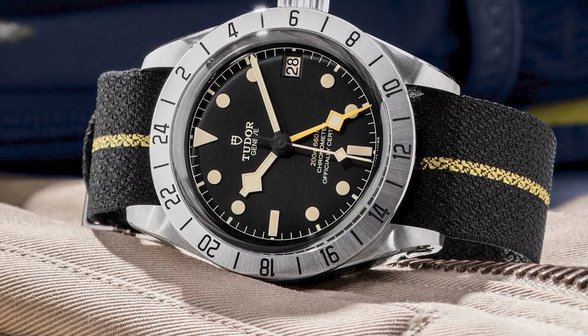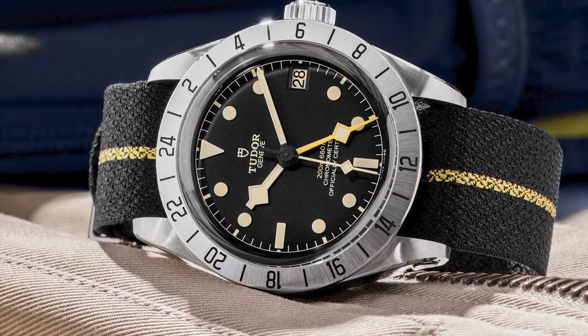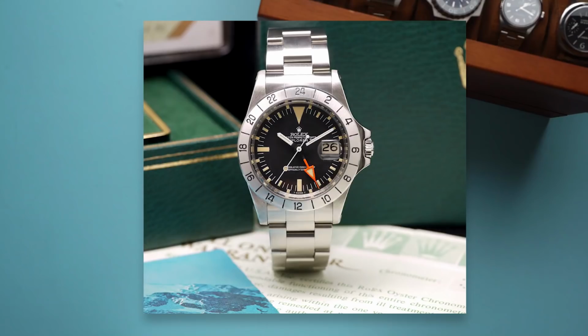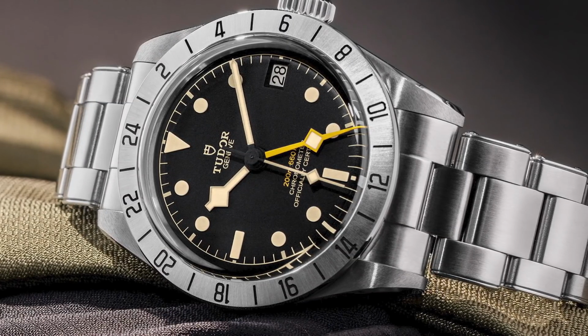And the real stopper for me is just that I don't like how it looks. I don't dislike it, but it's unoriginal. It's an obvious take on the first ever Rolex Explorer II, the 1655. It's handsome, but I'd rather see Tudor do more with modern designs like they've been doing with the Pelagos.